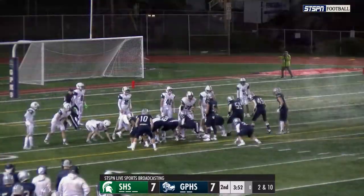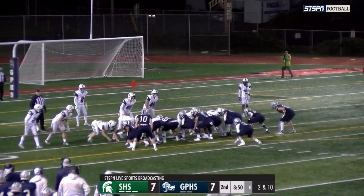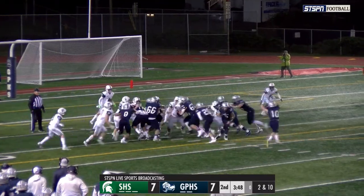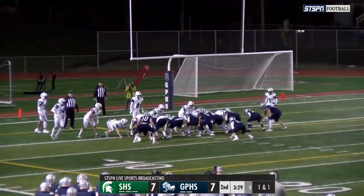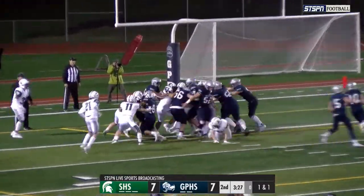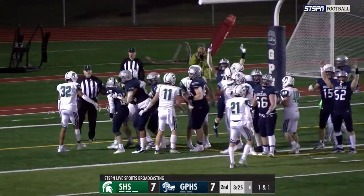And I think a horse collar. Matt Lilich on the carry. First time we've called his name. Maybe all year. Yeah. Gets all the way down to the 1. It's going to be a 10-yard gain. So Lean will get it. We'll hand it right straight up the middle. Lilich into the end zone.